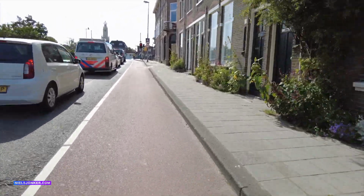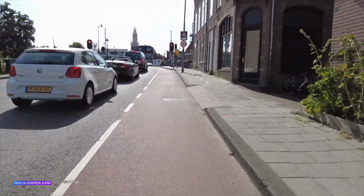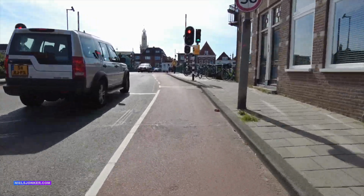I love this when they have dedicated traffic lights for bicycles.